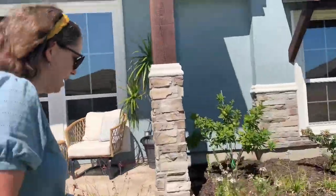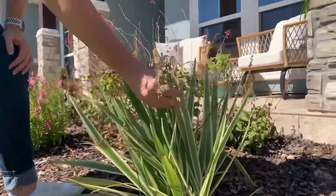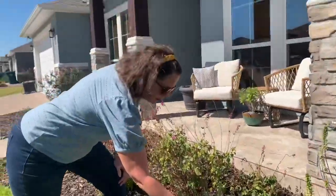Okay, this is a flax, a Flax Lily, I think. And its blooms are already going off, but usually it has these little blue flowers in here.